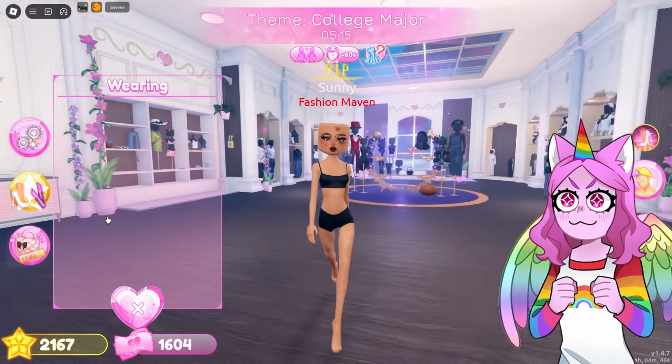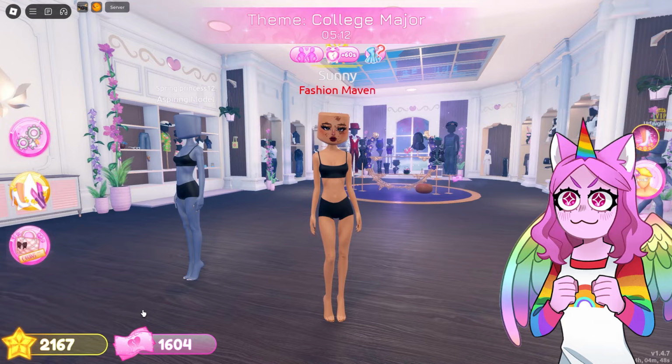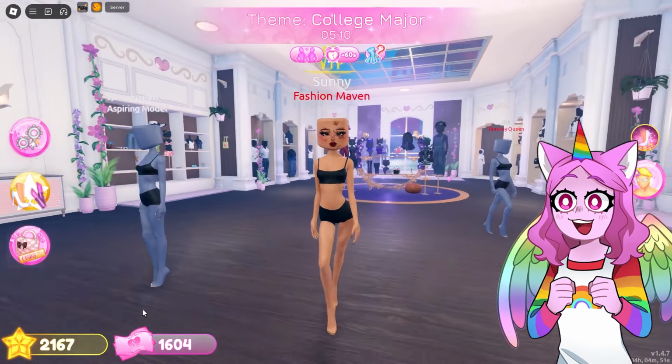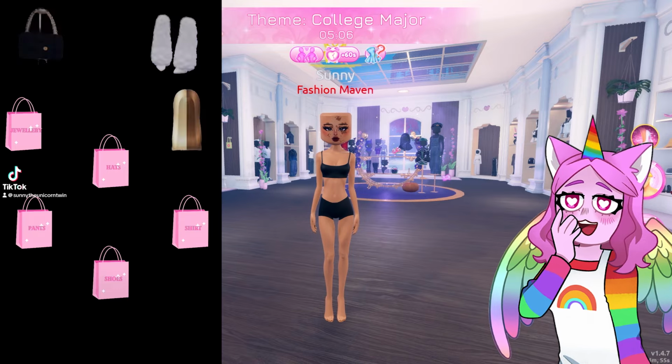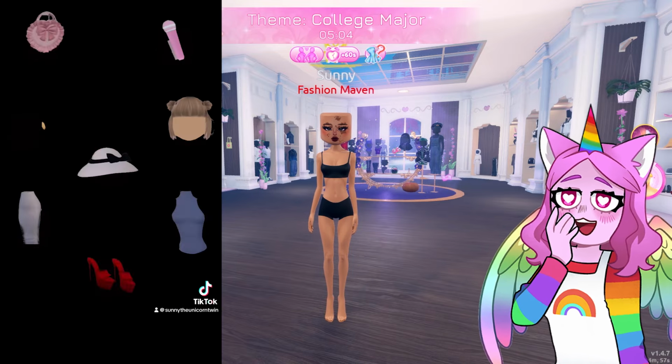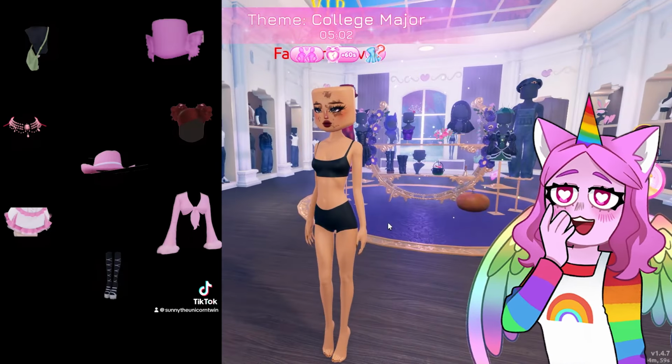So let's take all of this off and let's get our filter ready. It is college major. I think I'm gonna go for the shirt option this time. So we're gonna press shirt, and then we're gonna go ahead and click on everything and hope. Okay.